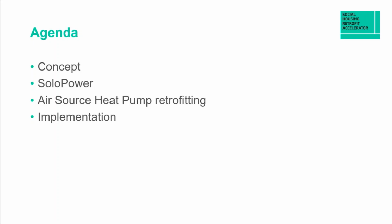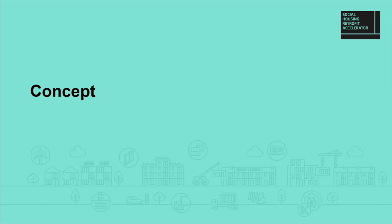And the last section is the project implementation. Here I am talking about the process of the project, status, and challenges we found. Finally, I show future opportunities the product and the project could generate. In the next couple of slides, I'm showing the project concept, participants, and project goals.